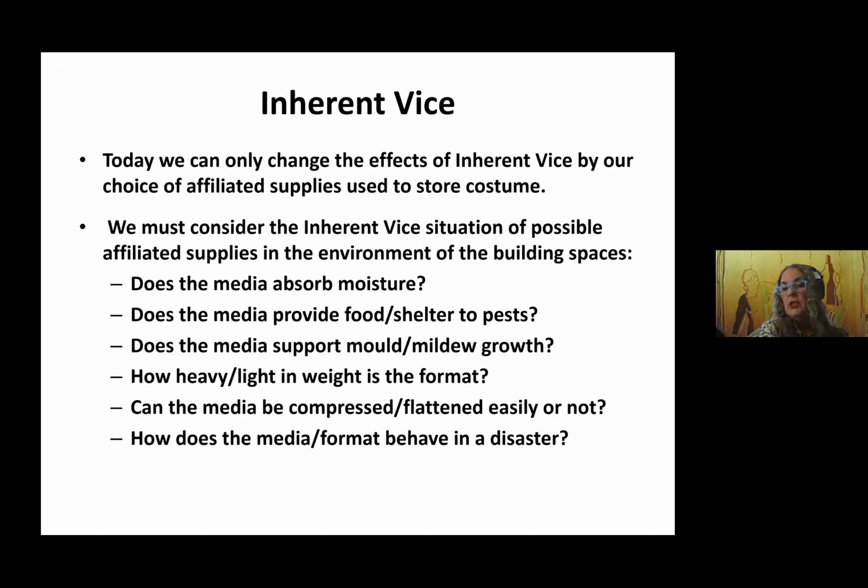So we can only change the effects of inherent vice by our choice for affiliated supplies used to store costume. We have to consider what situation is possible in the environment of this building space. It's a combination. Once again, there's synergy between the building, the costume, the affiliated supplies, the staff. And so here's a variety of different questions that we need to get answers to when we're making our decisions about choices for media and format.